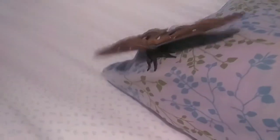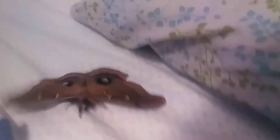So now that I've seen that he isn't really very good at flying yet in the tent, I'm letting him crawl out on the bed a little bit. For now, we can still handle him outside of the tent. But that's just for now. Pretty soon, that's going to change. Pretty soon, he's going to be flying around like crazy, and we're going to have to keep him in that tent.